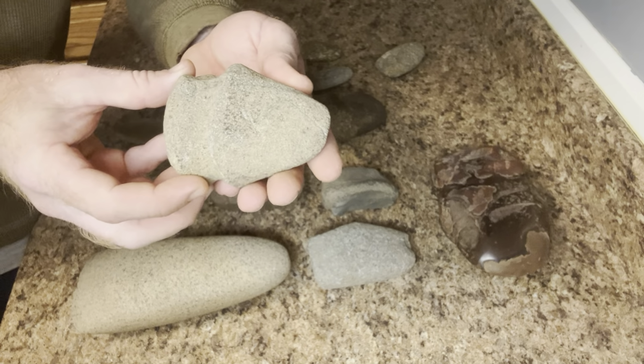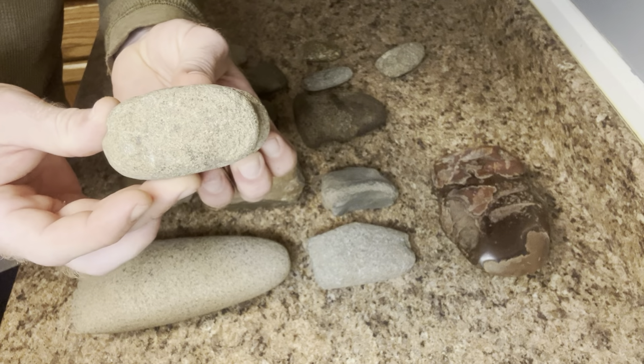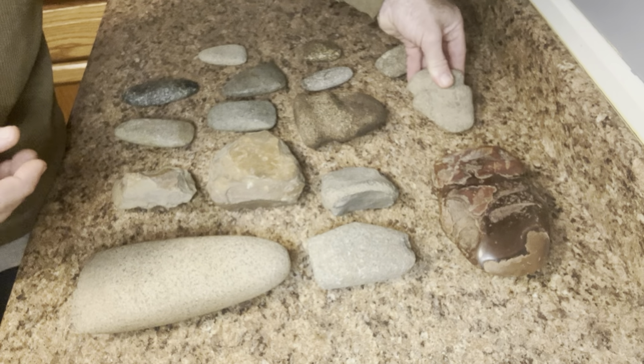Here's another smaller one. A little full groove. It's got a lot of plow marks on it. Big ding here. Still a really cool artifact though. I mean, all these are still cool artifacts, but a little damage don't hurt it.